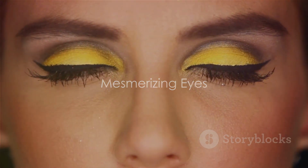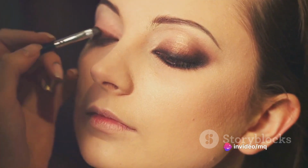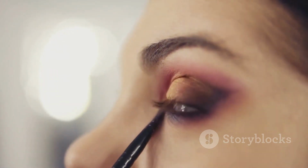They say eyes are the window to the soul, and with the right makeup, they can be the star of your look. A smoky eye, a pop of color, or a shimmering metallic. The choice is yours. Just remember to blend, and blend some more for a professional finish.